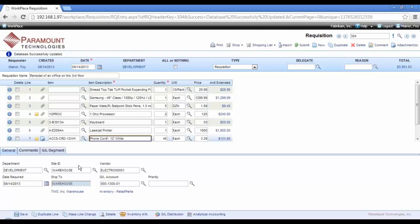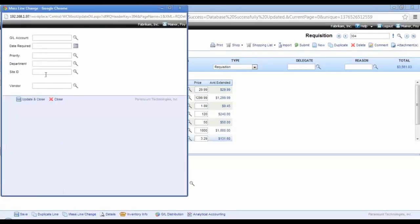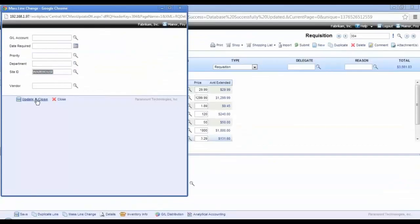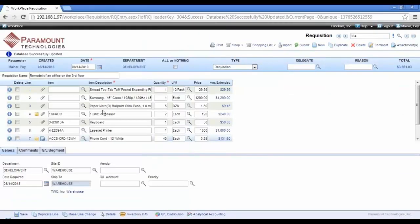And if you do need to be able to have a common value for all lines, down at the bottom of the screen we offer a mass line change, which would allow you to come in and for any of these fields choose a value, and whatever value you choose, you can update all the lines on the requisition with that information. So if it is your common practice to have one requisition equal one PO, that's also perfectly fine as well. But again, we are offering you the flexibility to have that choice about how your requisitions are managed.